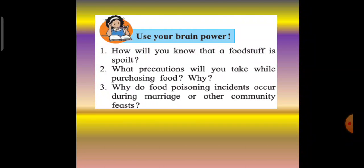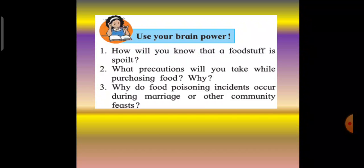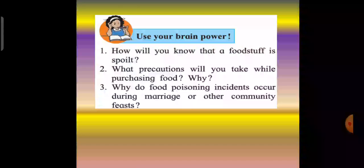If it is in an airtight can or bottle, we must check the expiry date. Also, it should be seen whether the packets are opened prior to purchase. Why do food poisoning incidents occur during marriage or other community feasts? If the food is kept uncovered, if not stored in proper containers, or if mishandled with dirty hands, then the food gets contaminated. The stale food spoils fast. The perishable items like those made of milk or sweetmeats spoil rapidly. So if such food items are served to people carelessly, it results in mass food poisoning. Such incidents do happen in marriage and community feasts.